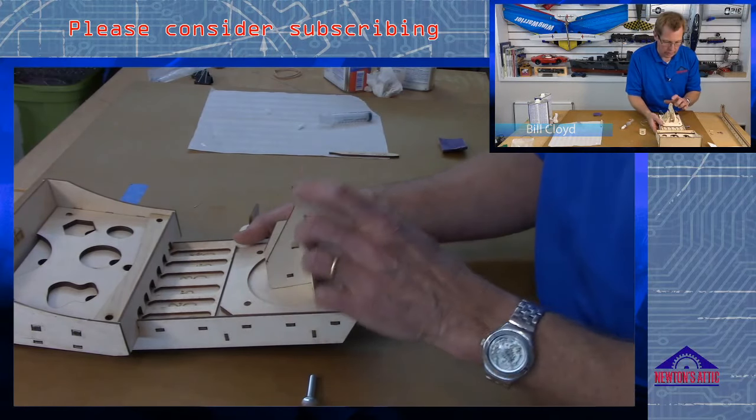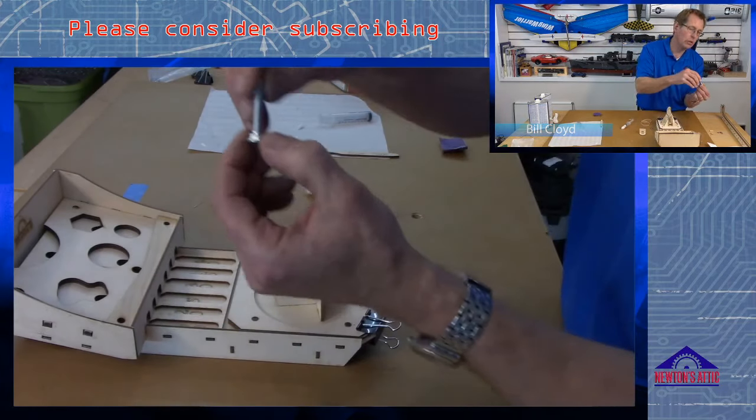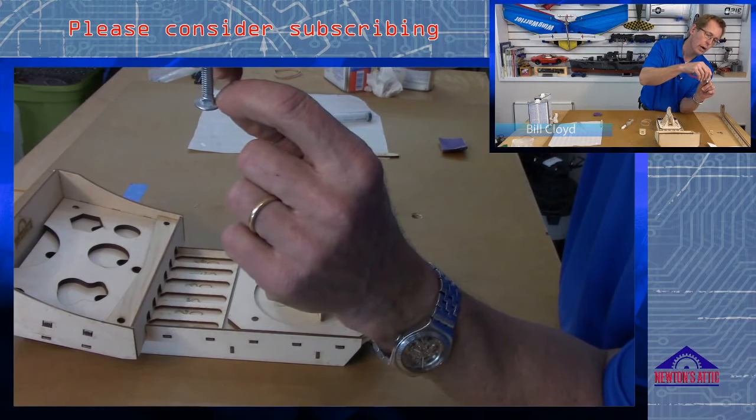the angle gauge on the rotator part has a square hole in it. Put the bolt through the square hole. If you also look at the bottom of the carriage bolt, these are designed this way. This part right here is square, okay?